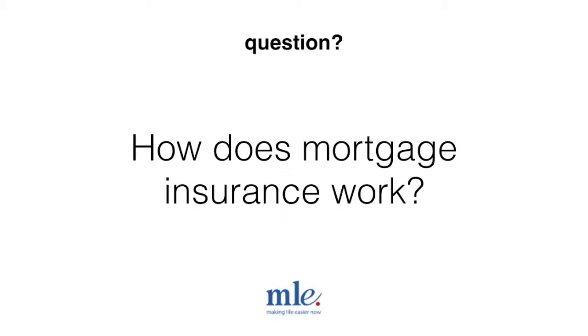How does mortgage insurance actually work? So mortgage insurance, again, protects the lender in the event that you stop making payments, but the premium on that policy you pay for as the borrower. And the amount of the premium is based on the amount of your down payment. And so based on how much you're putting down, 5%, 10%, 15, or 20%, a premium is added to the mortgage.